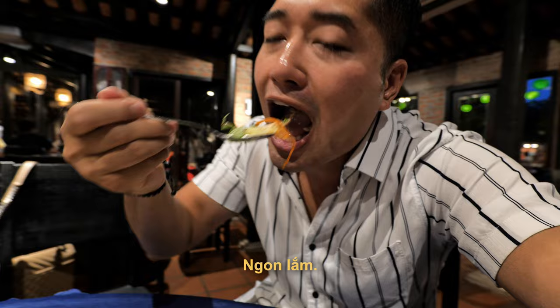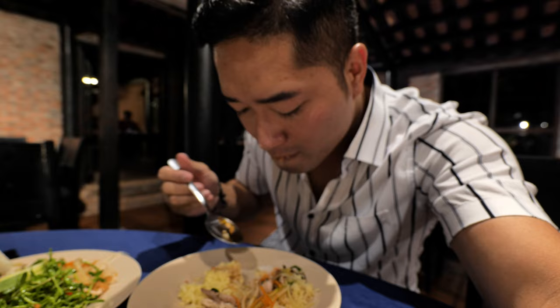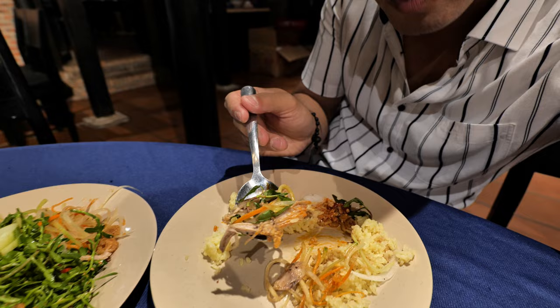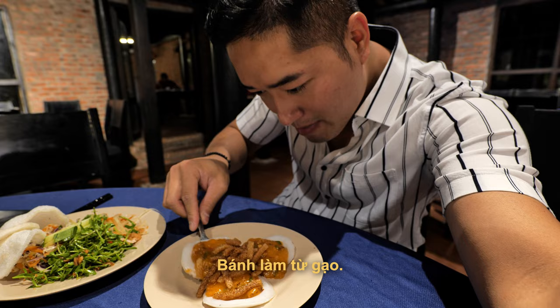So the rice is cooked in chicken stock. It's very similar to Hainanese chicken rice. You ever had that? It's very, very good. That Vietnamese coriander. Wow. All right, next one. Bánh bèo. A bed of rice cake and shrimp sauce on top with crispy wonton.